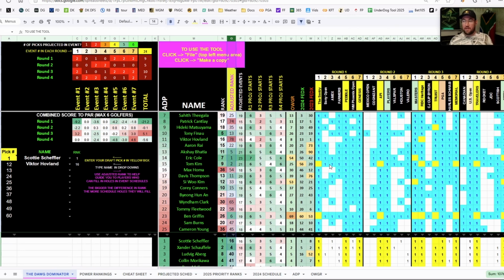So Tom Kim, for me, is a big, big name early on. And Spieth would be another one who would fall probably into that bucket. If he's healthy coming off the wrist injury, then all of a sudden he's in the signature events. Why would they have these signature events if Spieth wasn't going to be there?